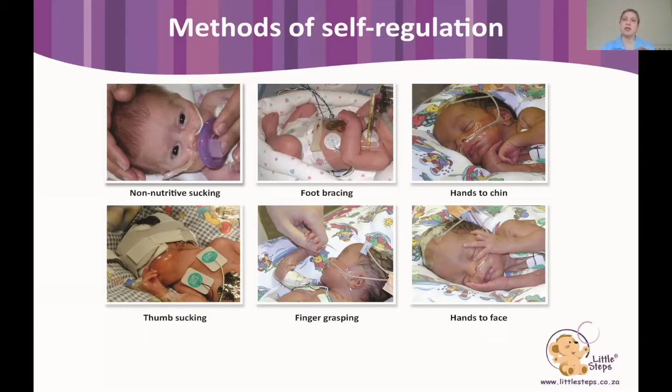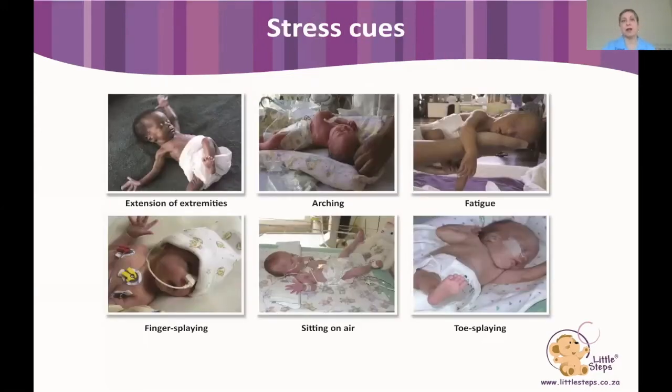First of all, the parents need to understand their baby. That's a very important situation. They need to be able to read stress cues. The staff need to do this as well, but the parent is just there, so they can observe this much more. So extension of the extremities, arching, toes playing, the toes and the fingers that go out, sitting on air, the stretching of that whole body. Now, at this point, the staff usually don't have the time to calm the baby down and get them back to this flexed fetal position, but the parent does.